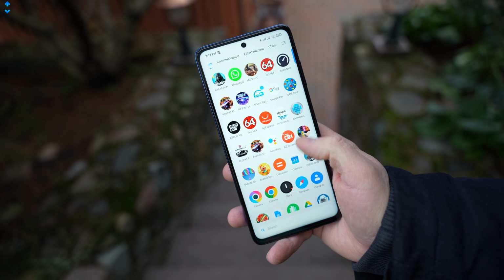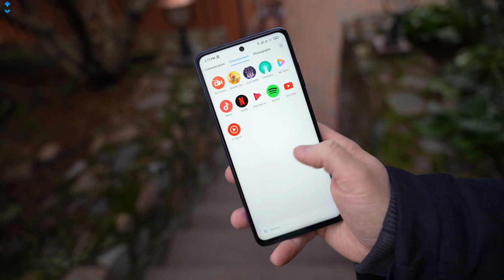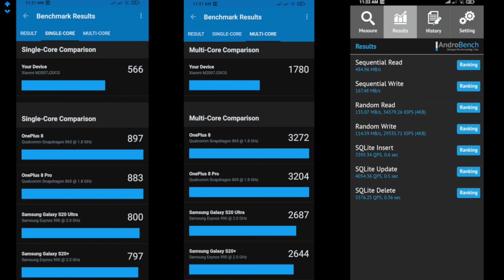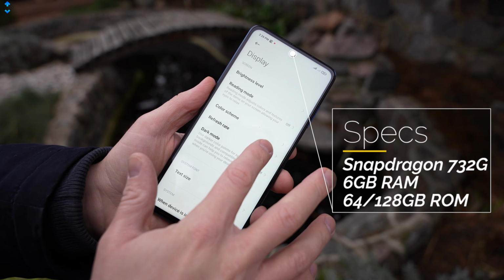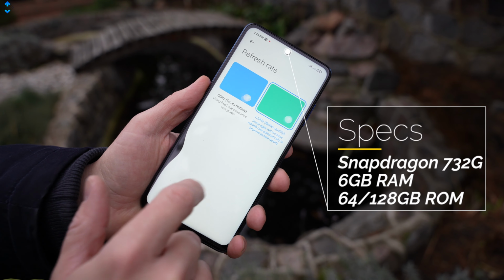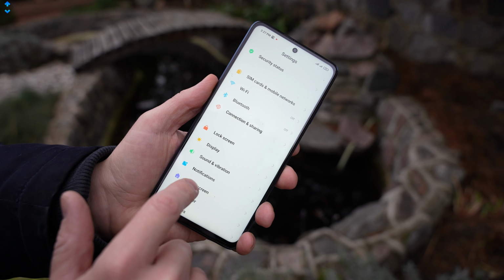Now let's talk about overall performance. As you may expect, the phone is smooth and fast thanks to good hardware, 120Hz refresh rate display, and MIUI 12 optimization. We have the same features and customization options Xiaomi phones have always been famous for, nothing new. My phone still runs on Android 10, but Android 11 is coming soon.